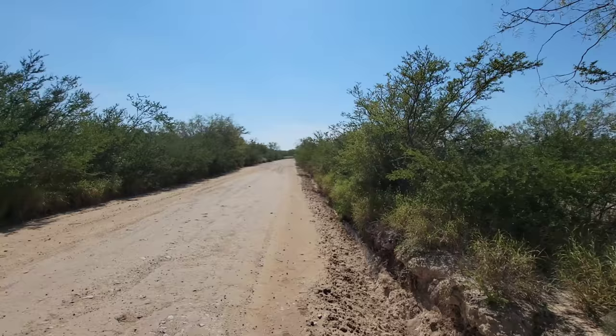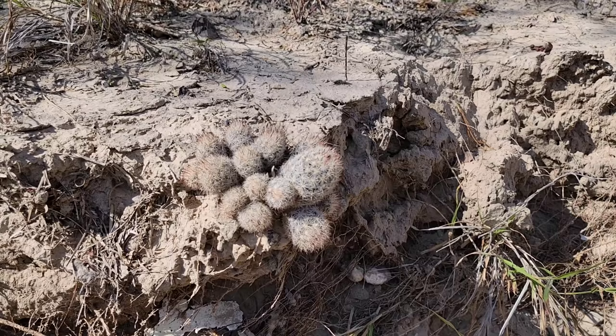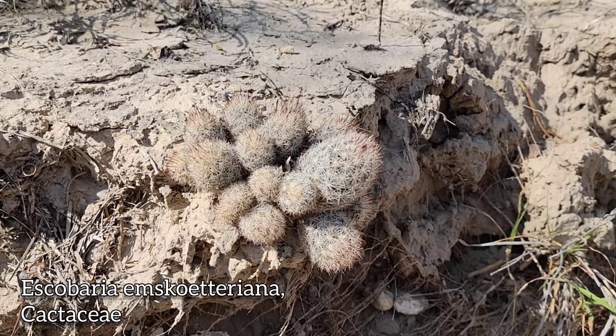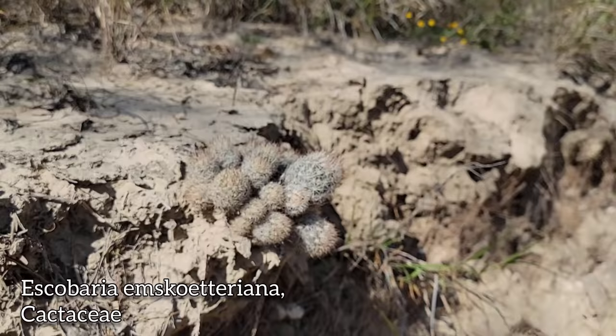Oh yeah, here we go, driving down a road, and we see this. You see how much they love grading here. Just keep carving out the road. That used to be road level. Also got this precariously perched Escobaria emskoetteriana. Spit that out. Just know it's an Escobaria. You see these species names, it'll mess you up sometimes. Don't worry about it. Just get the genus down and make sure you take a picture and log it.